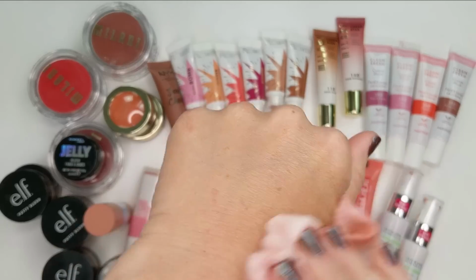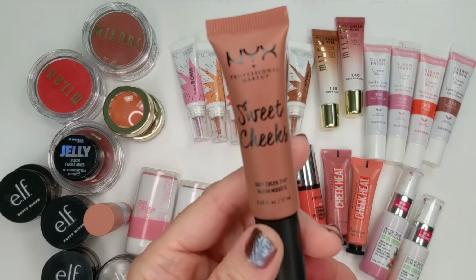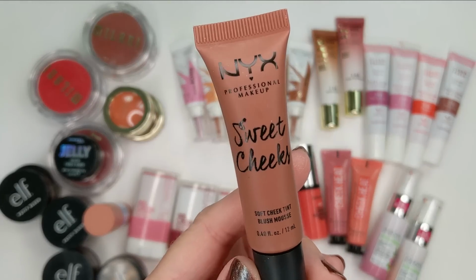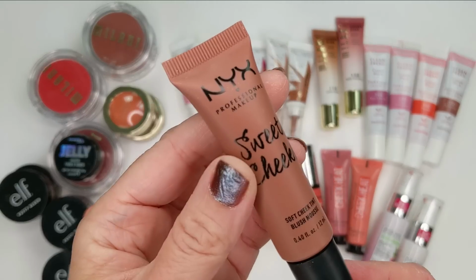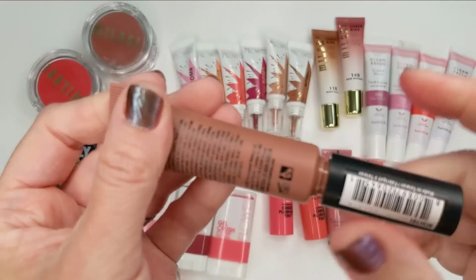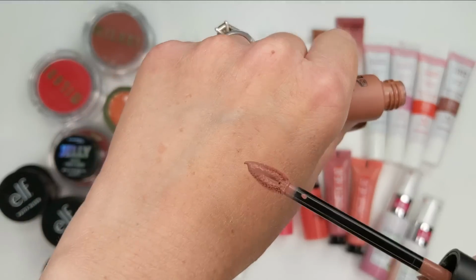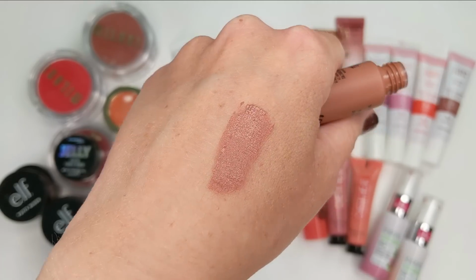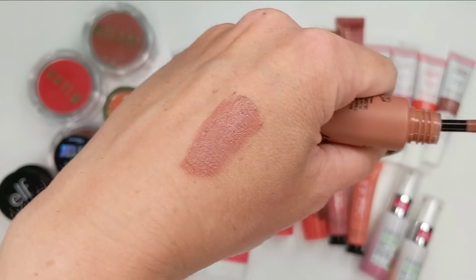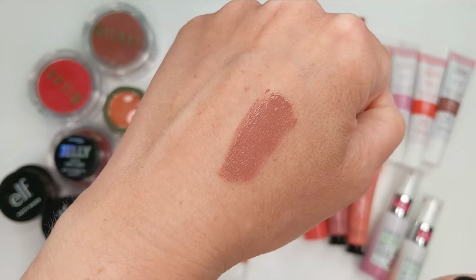All right, so just gonna clean off my hand, and then let's take a look at the liquid blushes. The first one I have is the NYX Sweet Cheeks Soft Cheek Tint, and this one is in the shade Nude Tude. And I really love this a lot. It reminds me of high-end blush formulas. It's so beautiful. And this color is just stunning as well. And it does have a soft, moussey formula, so again, not sticky in the slightest bit.